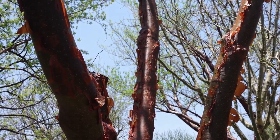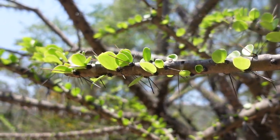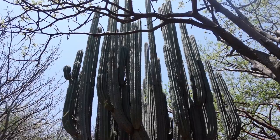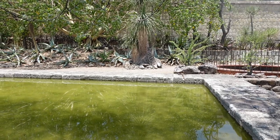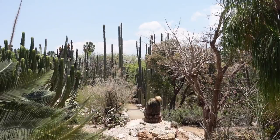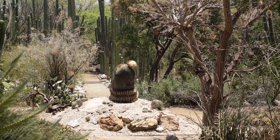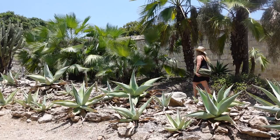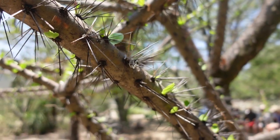This botanical garden showcases the diverse plant life in the Oaxacan region, mostly featuring plants like cacti, agaves, and different medicinal plants. It's a beautiful place to visit, although I kind of wish it was possible to visit it without having to take a guided tour, as I personally would prefer going around by myself and taking my time with it.